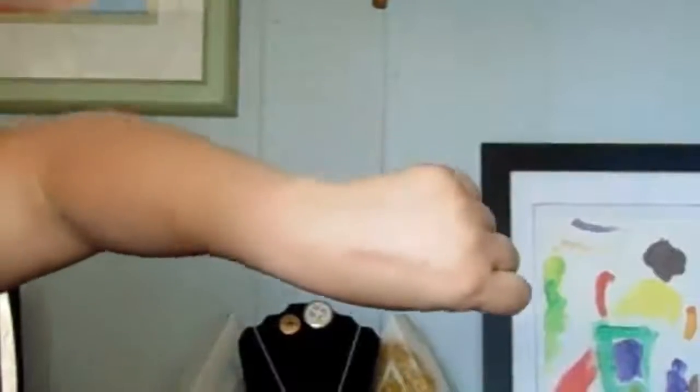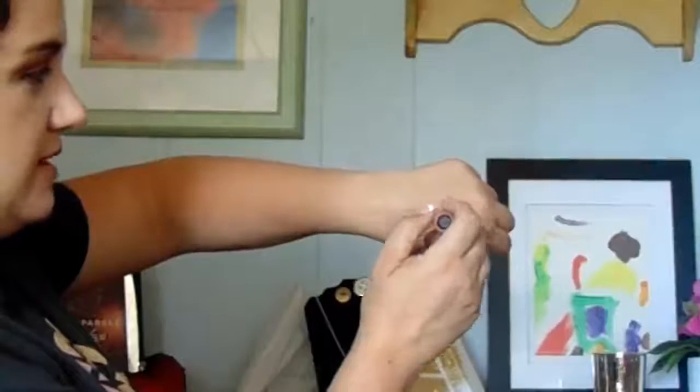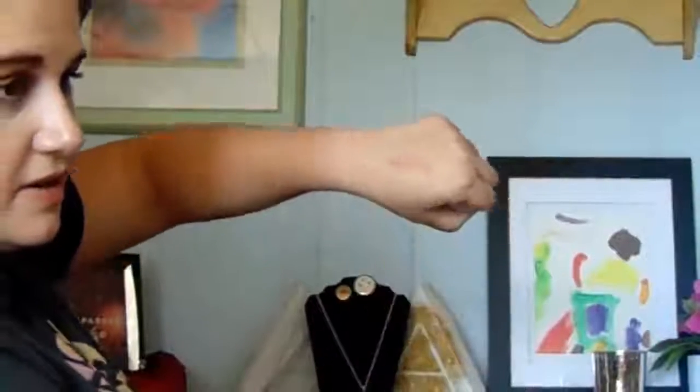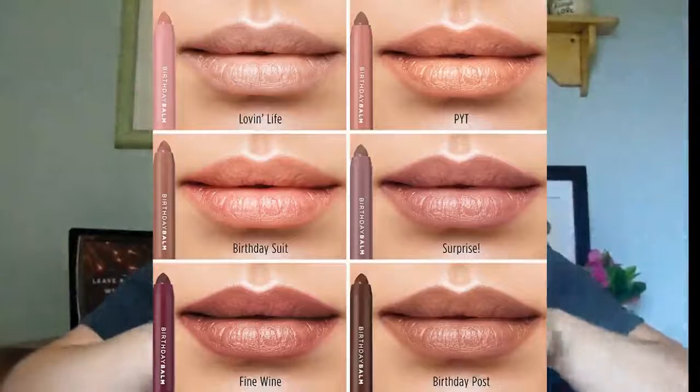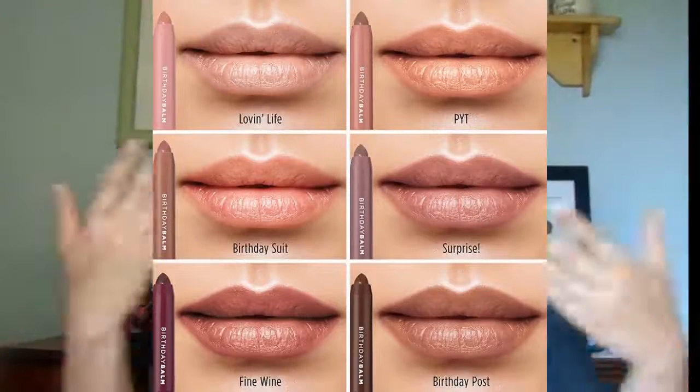It literally glides on like butter. It's super, super lightweight. It is formulated with non-GMO shea butter. It's paraben, phthalate, and gluten-free, and it's also free from mineral oil. It is gorgeous. This is in the shade PYT. It does come in 5 other shades, and they are designed to be complementary on all skin types. They are a beautiful sheer color, and they are a perfect addition to your summer makeup routine. I am so happy that I decided to try this out, and I am definitely ordering more shades to wear this summer.